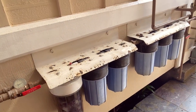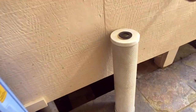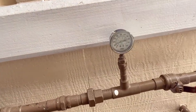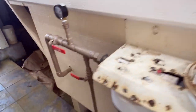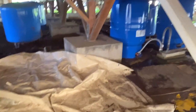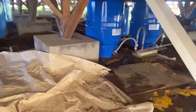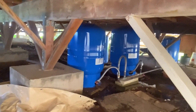And we custom built these here. You can see what one of the filters looks like right there. I just changed some of them out. And then that's the pressure gauges on each side. This is the relief valve. Remember, we put this whole thing together. Had to take it apart like 5 times just to redesign it. And I just put in these brand new water tanks right here, as you can see.